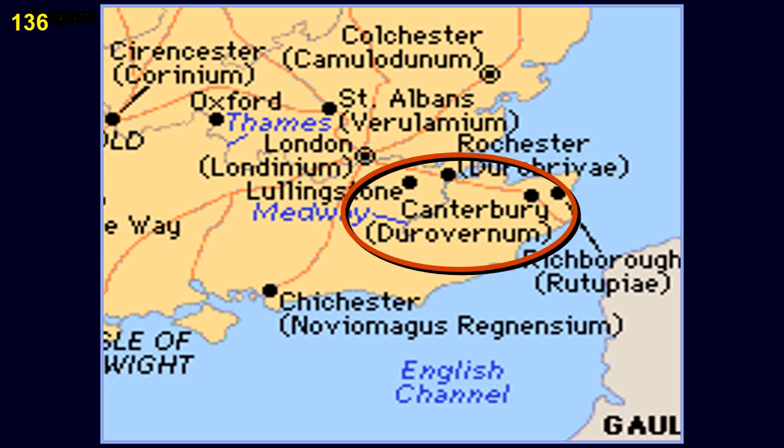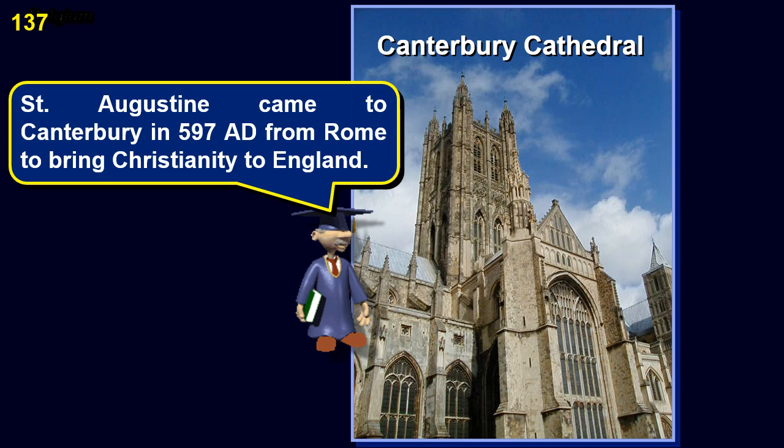Canterbury has been a significant player in England's history since its beginnings as the Roman settlement of Durovernum. St. Augustine came to Canterbury in 597 AD from Rome to bring Christianity to England.